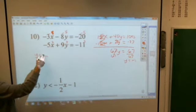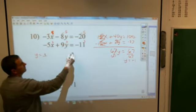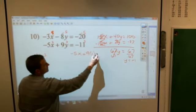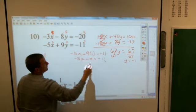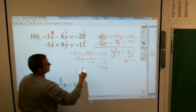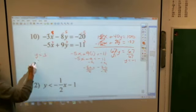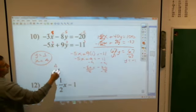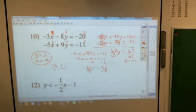So if y equals 1, I just put 1 into one of those two equations up there. It doesn't matter which. Let's go with the second one. Negative 5x plus 9 times 1, which is what y is, equals negative 11. So negative 5x plus 9 equals negative 11. Subtract 9, subtract 9, I get negative 20. Negative 5x equals that. Divide by negative 5. Looks like x is going to equal a big fat 4. And the book writes it as an ordered pair of 4, 1, which is the same thing. Does that help, Brooklyn?